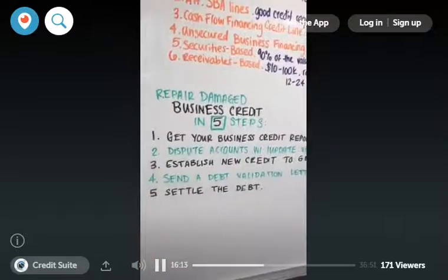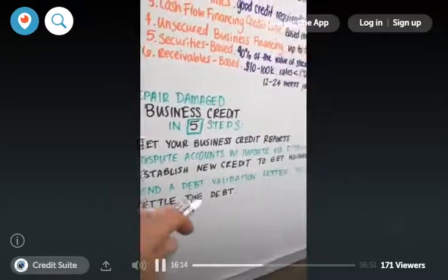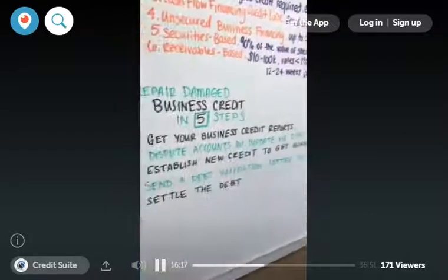What happens if that doesn't work? Well, the next thing you want to do is send a debt validation letter directly to the creditor. With debt validation, you're basically writing the creditor and saying, hey, validate this debt. I don't know what this debt is. I don't think I owe what you tell me I owe. Can you please supply validation? I disputed this online with Dun & Bradstreet.